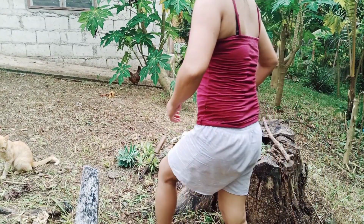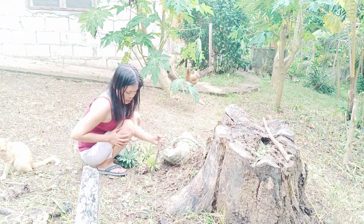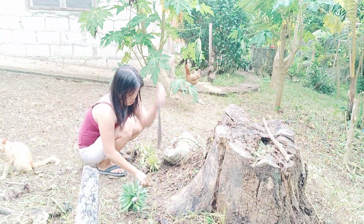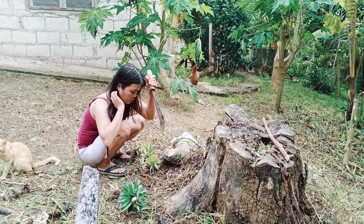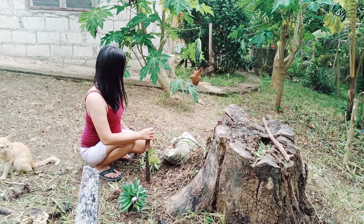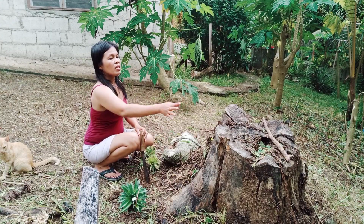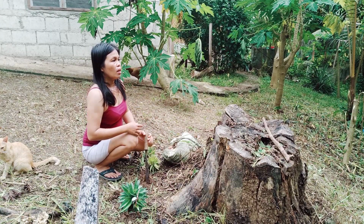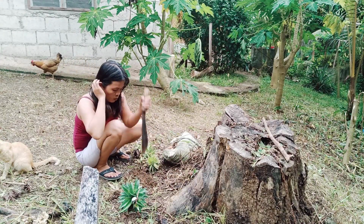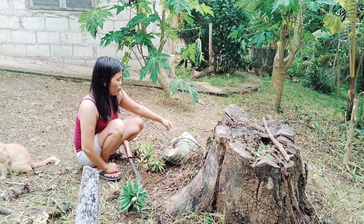Guys, I'm here now. I'll start planting the pineapple. It's totally clean, but the weed is cut now, and this part is not done, so we will do it next week. So we'll put plants around it.